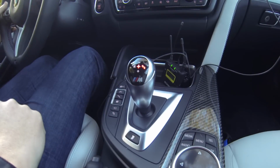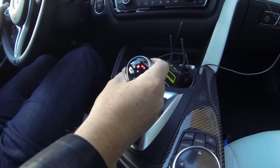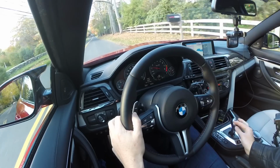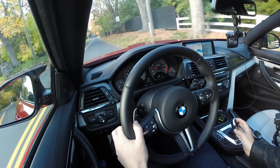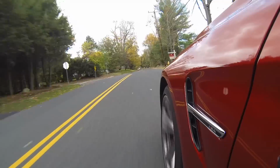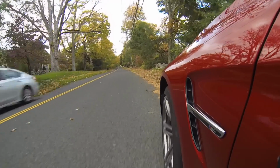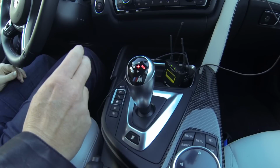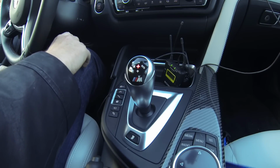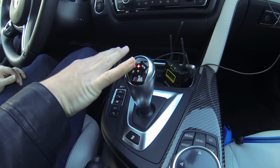How it works is pretty simple. The difference between this and a regular dual clutch is that it doesn't have a regular stick. It's got this funny little knob thing which doesn't have a park on it. I think I've mentioned in my previous videos, if I pull over here, I'll show you. If I stop the car and turn the engine off, it'll drop into park mode, and it did this time. So you don't need to put the gear lever into park. It goes into park mode on its own.